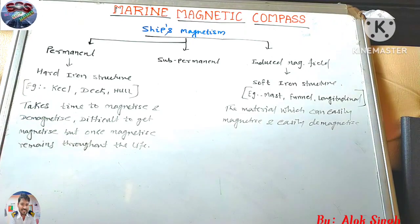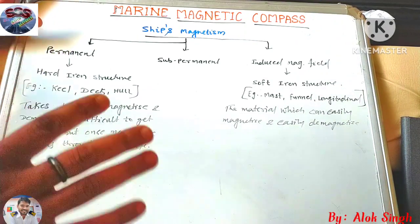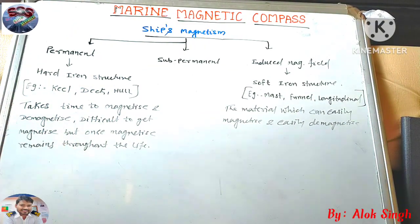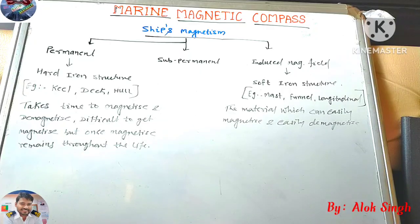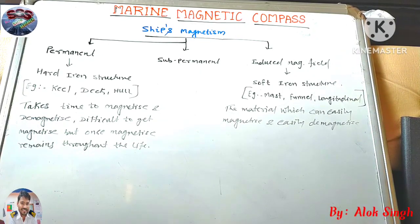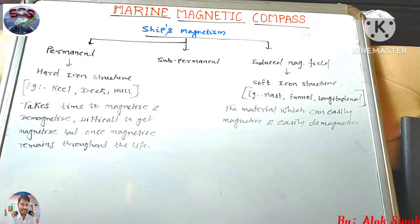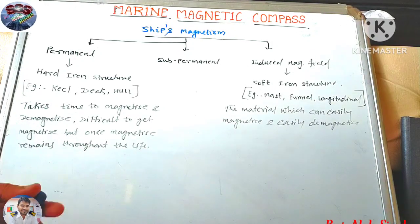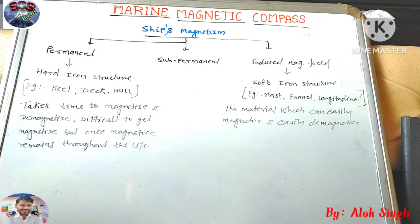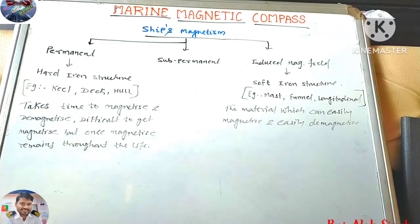So try to understand as much as possible, and if you feel any doubt you can write it in the comments and I will try to reply. As we have already studied what magnetism is, what the earth's magnetic field is, and what earth magnetism is, we learned everything in part 1. So from here we start the ship's magnetism.